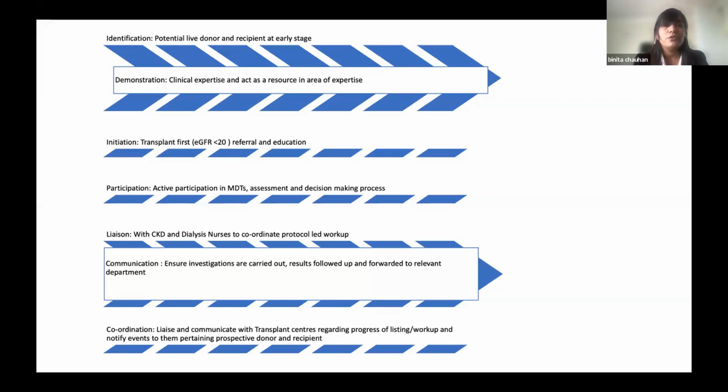Then the other one is demonstration of clinical expertise in terms of experience as well as knowledge about renal disease, and the expectations of the clinical symptoms when they have chronic kidney disease but are waiting for transplantation. The other one is initiation of the workup. The transplantation workup has a lot of investigations involved. The first one is, of course, to determine if the recipient is well enough to receive a transplant. If a donor is available, are they well enough to donate the organ? And is it safe for them to go ahead with the surgery?